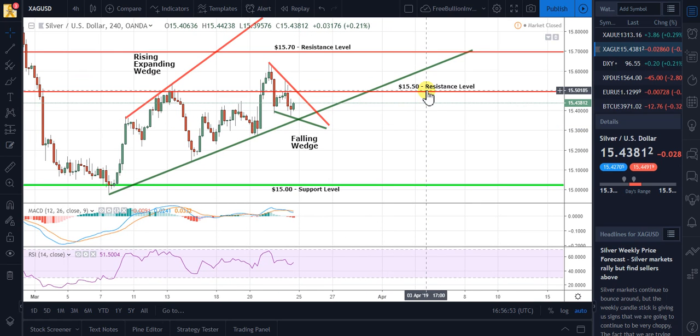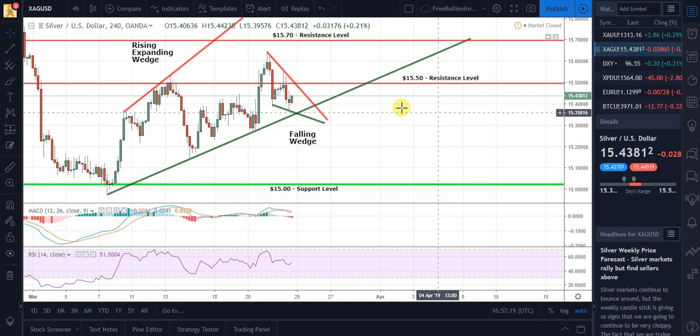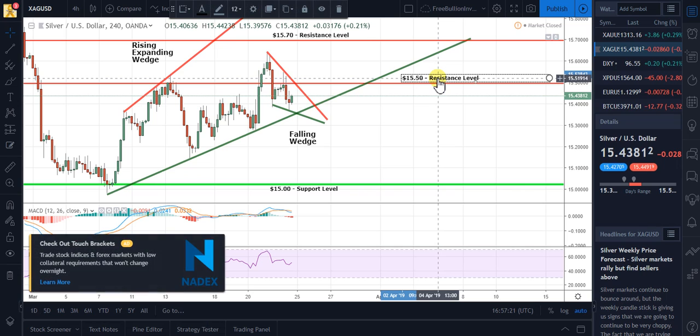So the 1550 level still stands as resistance. It tried to test the 1550 level again last week, but it could not close above it. So that's what helps it stay a resistance level. This was posted in last week's chart, last week's video, so I'm going to keep it for now, and we'll have to see what happens.